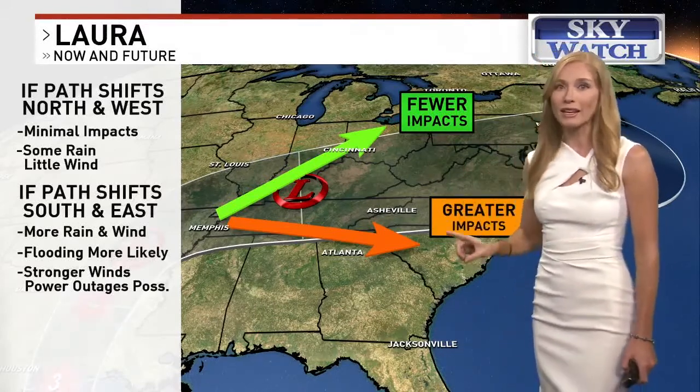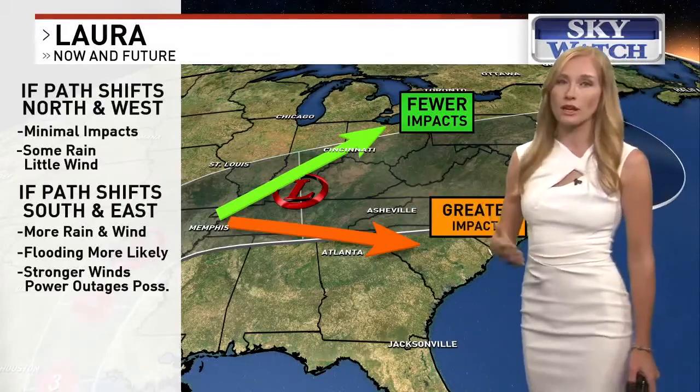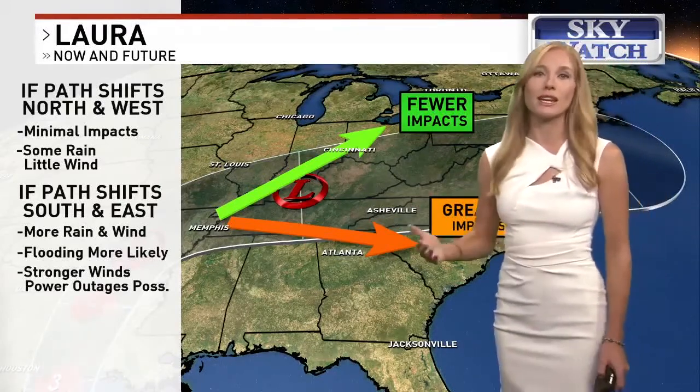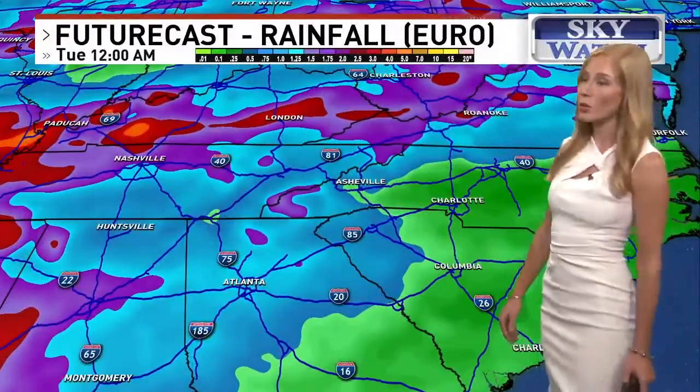Now, if it shifts back, which there is the potential for that, we could have greater impacts. That would mean more rain, more wind, and it's going to be a Friday night into Saturday event. Lots of rain across much of not only the Gulf Coast, but the southeast with this system.